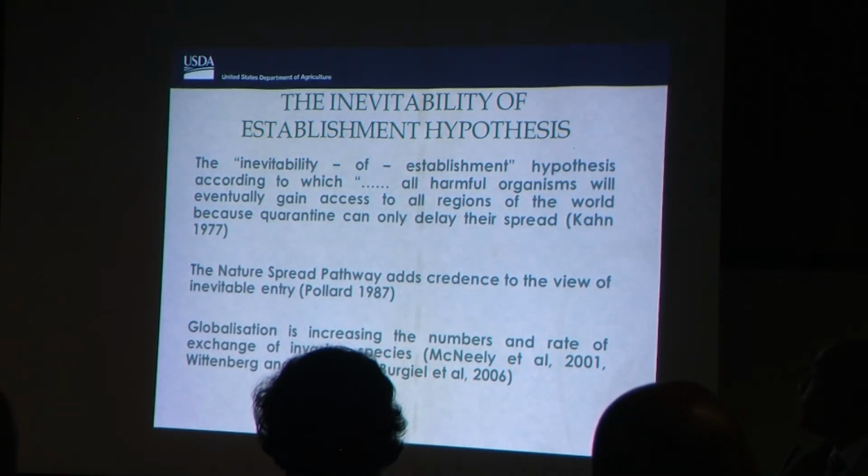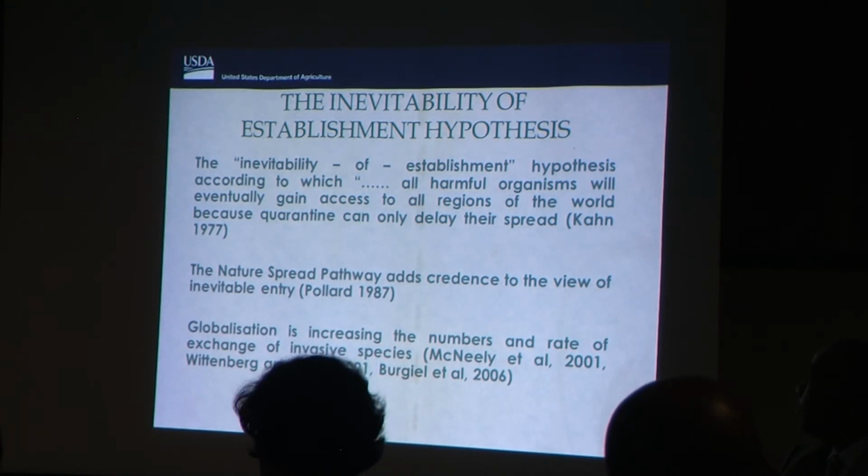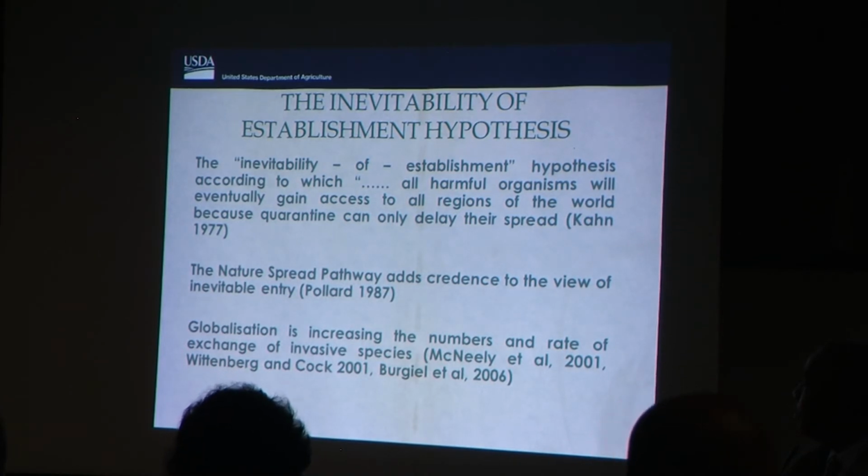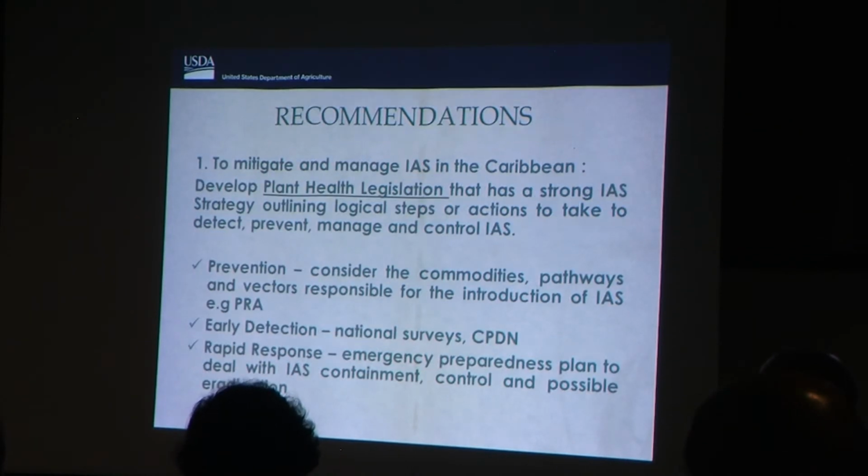Kahn in 1977 coined the hypothesis, the inevitability of establishment hypothesis, that basically states that all harmful organisms will eventually gain access to all regions of the world, because plant quarantine can only do so much. It's inevitable. And the natural spread pathway, as well as e-commerce and globalization, gives credence to this. So how do we mitigate against invasive alien species?